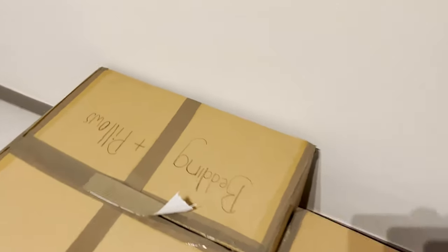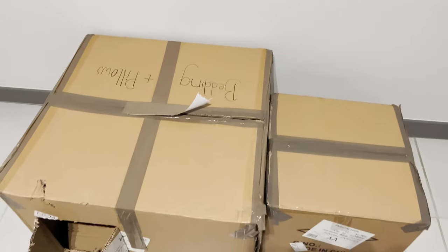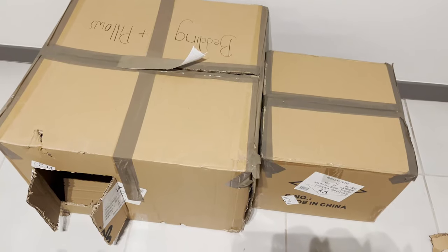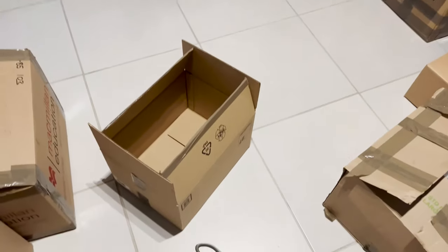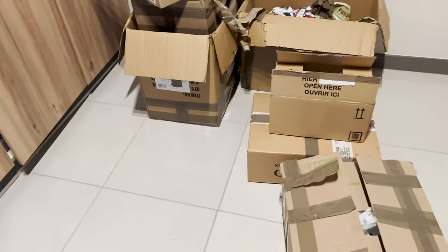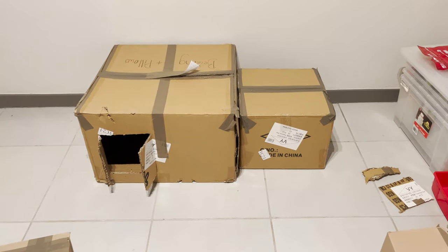The tape literally finished. So we're gonna have to leave it for now. We'll stack the other boxes on top, make like a little tower thing. And yeah, this is what the spare room is looking like. A mess, child. But it is what it is. I don't have furniture to put in here right now, but yeah.